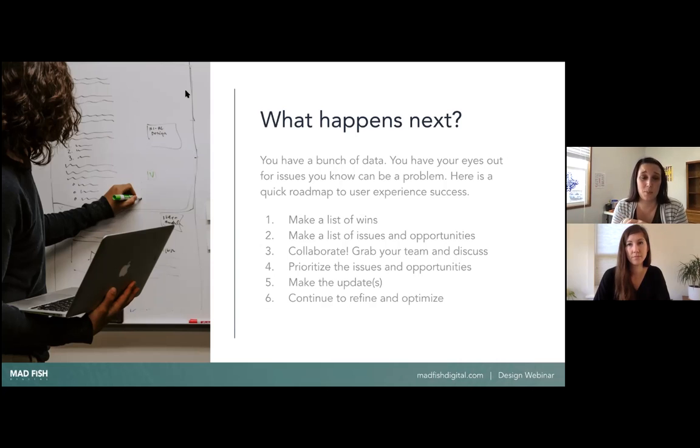Is it as minor as just adding a button or a hyperlink when you already have the information? Like, kind of check those things off quickly, but really need to decide what you and your team can accomplish, and also the price point. Some of these things could be larger and need to involve a developer. Then make those updates and then do this test again.